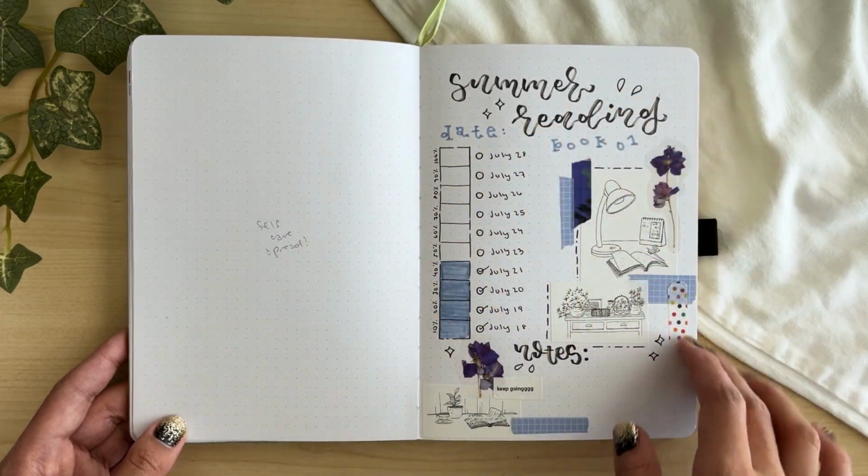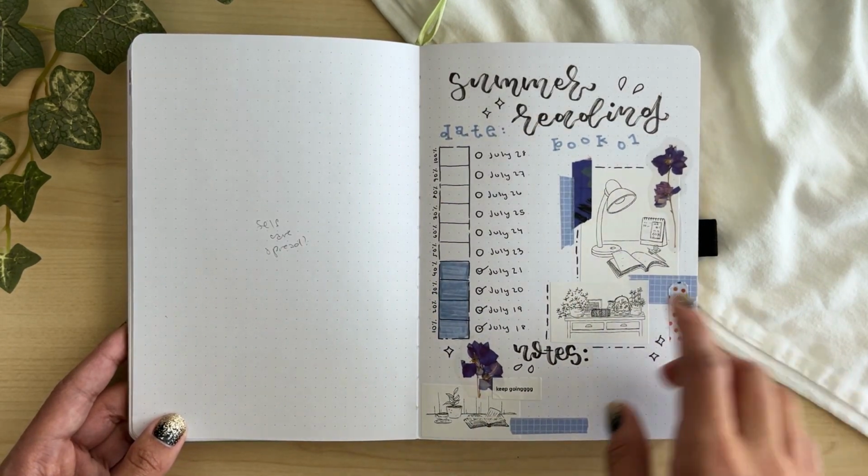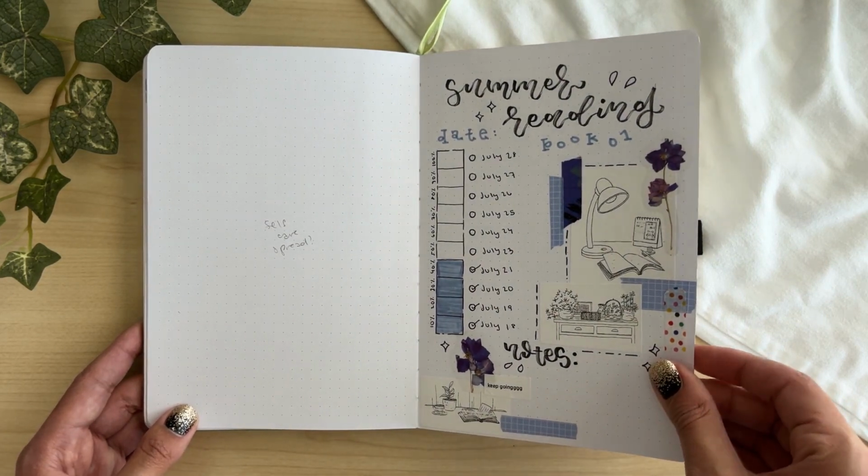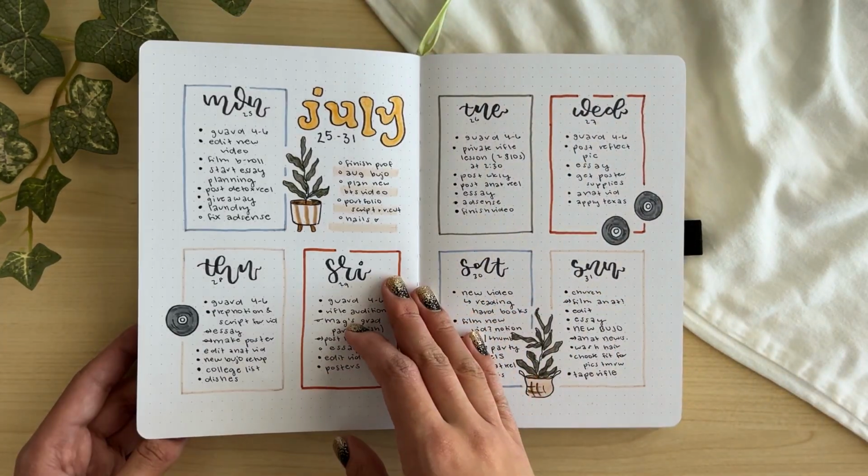This was just a spread that I made to kind of convince myself to get on with my summer reading book, but as you can see, I didn't really use it that much, and now I can tell you that I actually did not finish that book, so it wasn't very useful, but certainly cute.